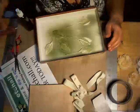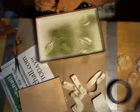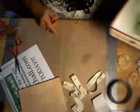1, 2, 3, 4, 5, 6. I thought I had 7. Oh, well, whatever. I'll figure it out later. Okay, so those, I'm going to set those aside to dry.